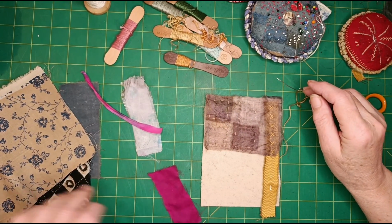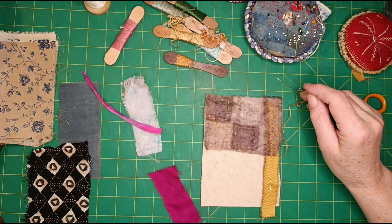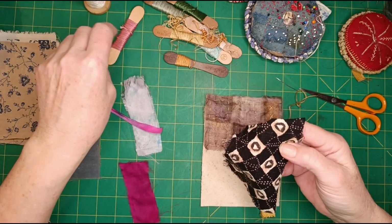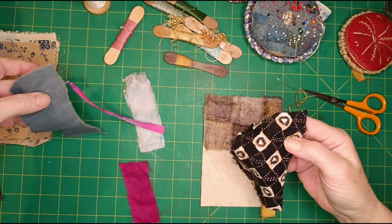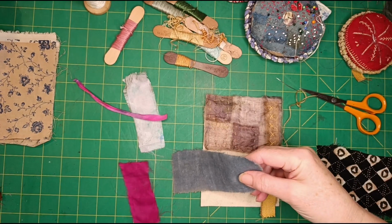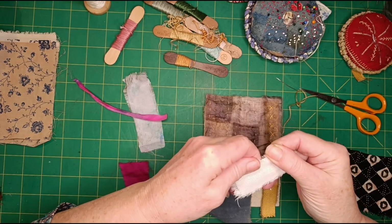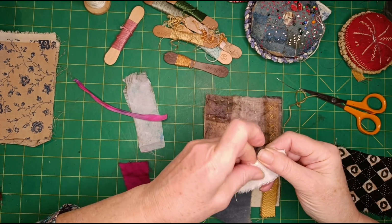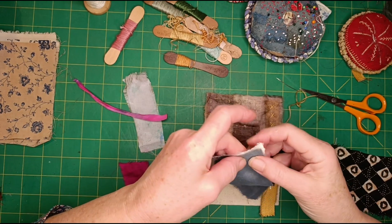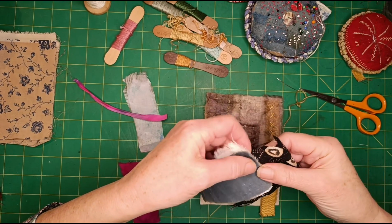Right, so what shall we do next? I wanted to make a little seam of it, didn't I? Maybe I will get some more of that Osnaburg. I've got this handy bit pre-torn. Nice cotton. And just put that with that. And then I'm just going to feel that in my fingers with the viscose and see how I think.